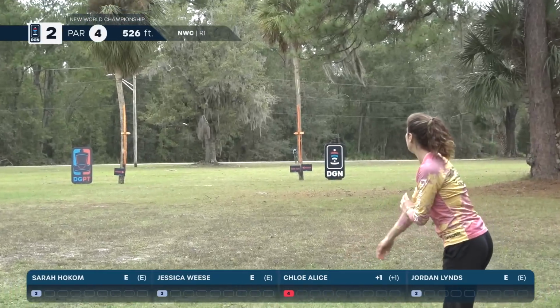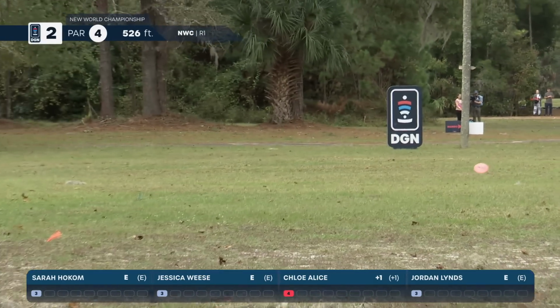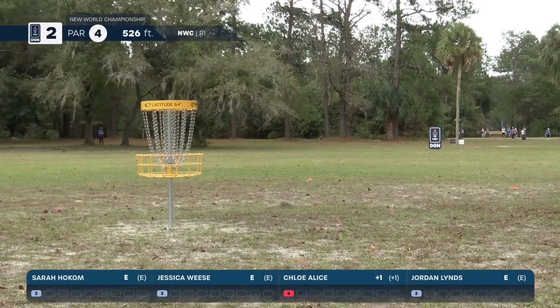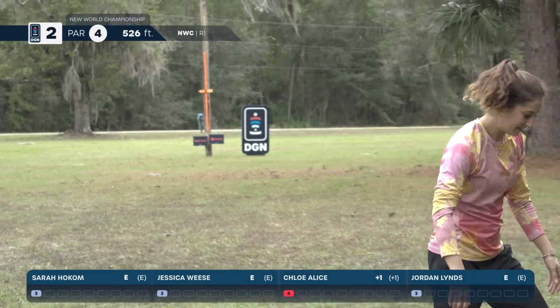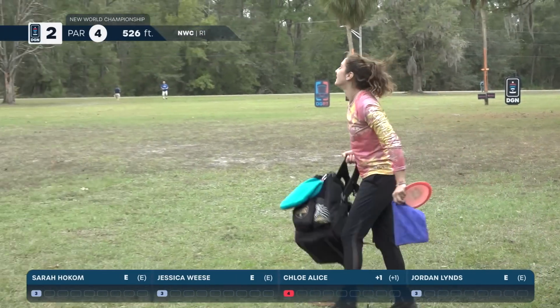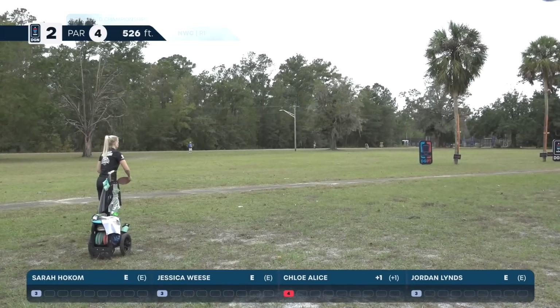Ooh, Weese sends it. Isn't her standstill sidearm just the nastiest thing you've ever seen? Weird no skip, though. That was unfortunate. Sand for you. Oh, yeah, you're right. That sand gives you no skip love. It's still a killer shot, though. Yeah, that was a great shot.